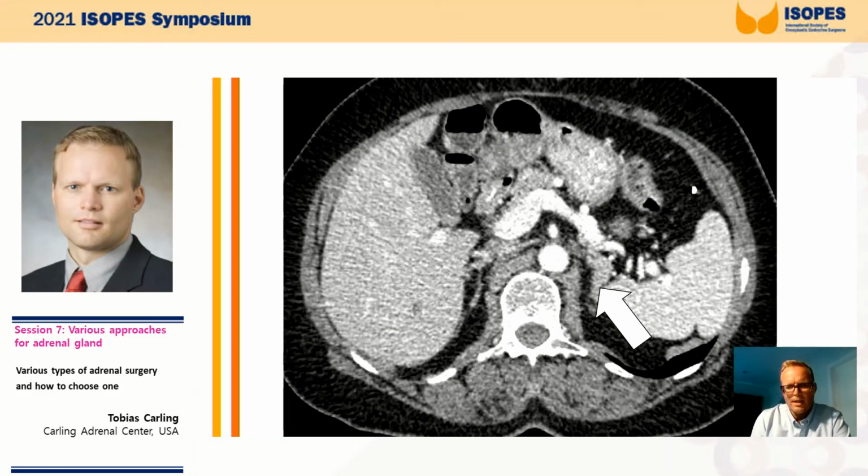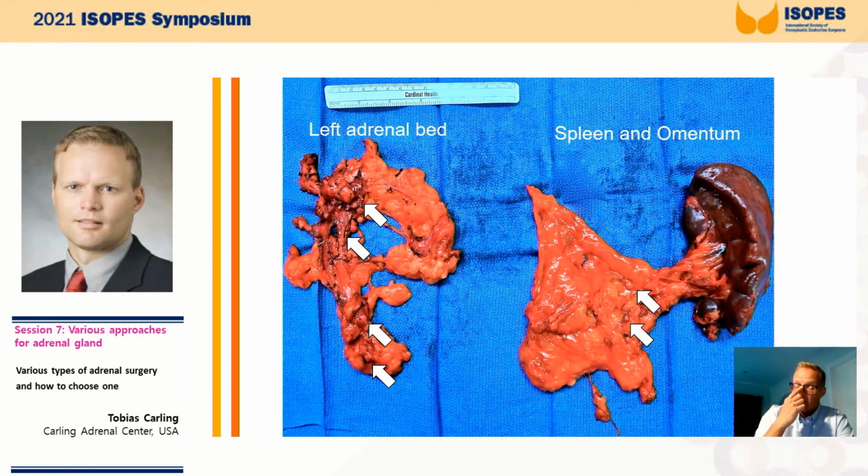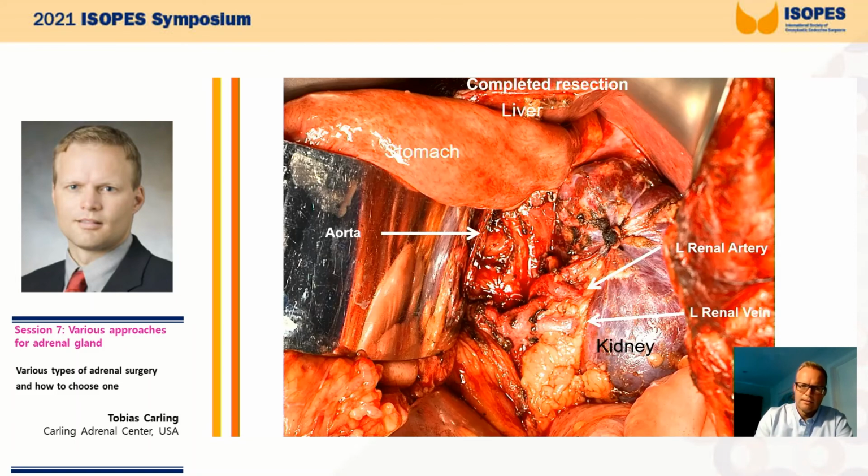This shows a representative CT scan showing the mass with the arrow, a number of clips as you can see, but within the left adrenal bed there's residual pheochromocytoma tumor cells as well as in the paracolic gutter. So this operation required an open approach because during the operation we identified more than 30 tumor implants, labeled here with arrows, within the left adrenal bed, along the omentum and onto the spleen, and we cleaned this out completely.